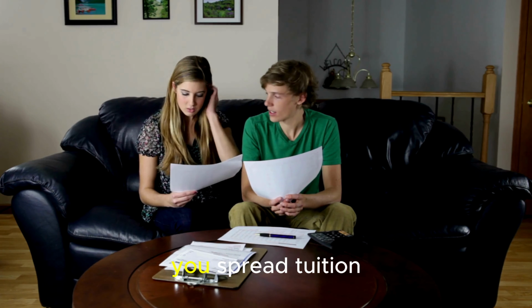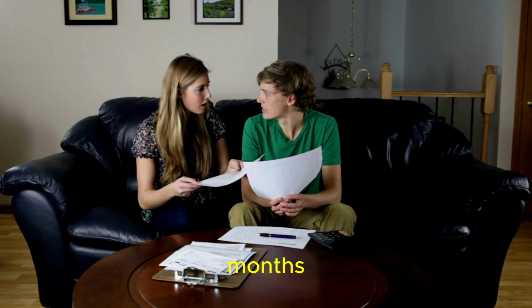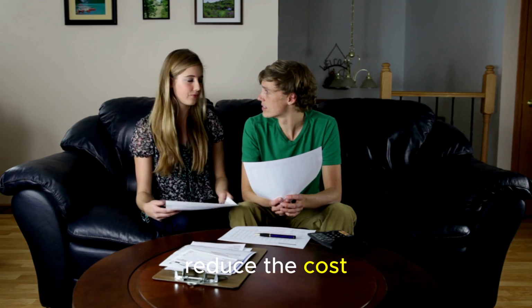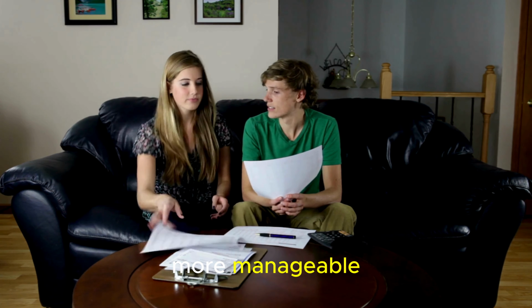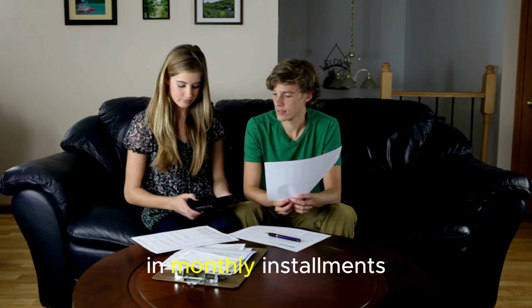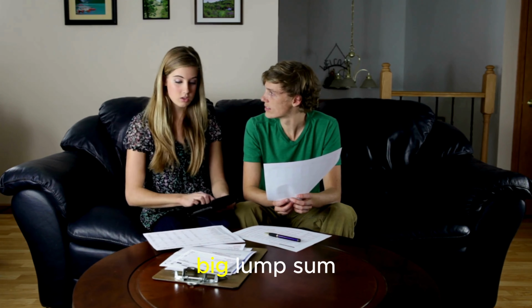Many colleges let you spread tuition payments over several months instead of paying the full amount up front. While this doesn't reduce the cost, it makes payments more manageable for families without large savings. It's like paying for a couch in monthly installments rather than one big lump sum.